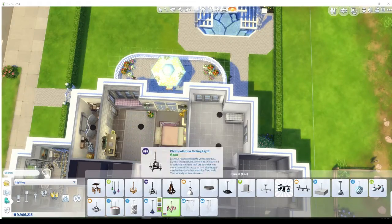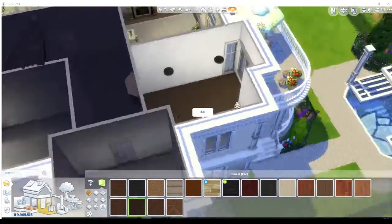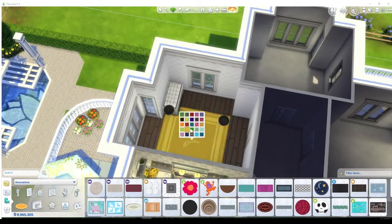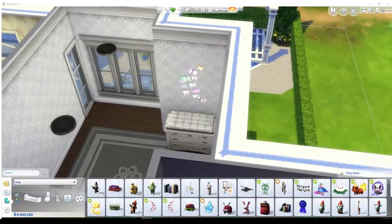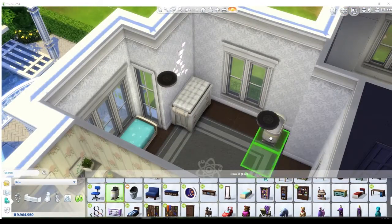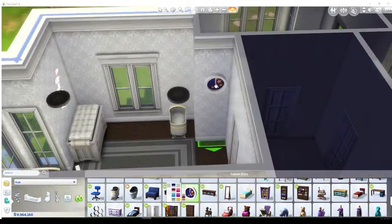I just made a changing table by merging an ottoman with a dresser. And the theme to this room is blue and gray, and it's one of my favorite nurseries that I've ever made. I love these get-together rugs. The gray one is my favorite, and I think I use it quite a bit throughout this build.